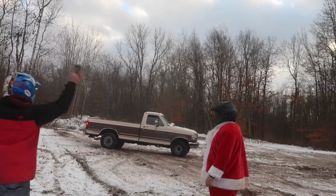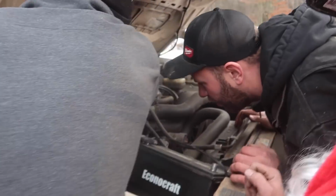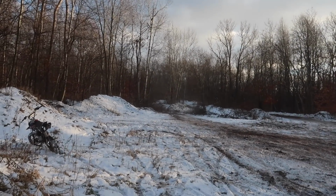Hey, it's on fire. Another vehicle on fire. Oh, it is on fire. Some plug wire. Thought it was. Jeez. All right, well, Josh is driving it now since Anthony couldn't really get it going good.